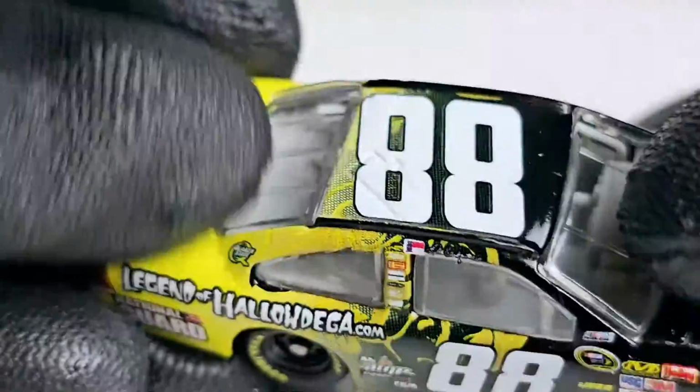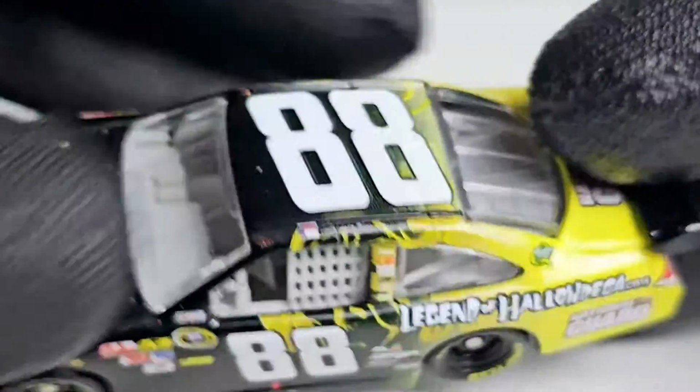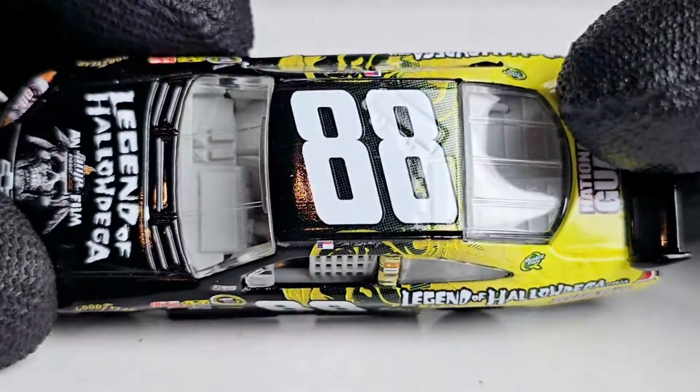Whoa, that is a lot of black. Wow, that is a lot of black on this side, but not on the other side. So maybe there could be some slight quality issues, but hey, for COT, it still is better than nothing.